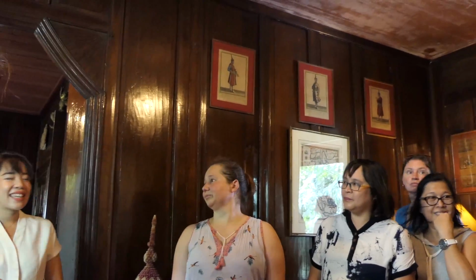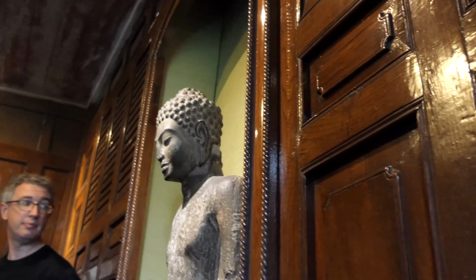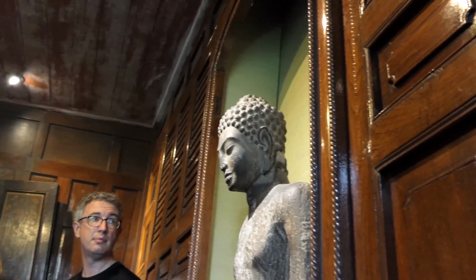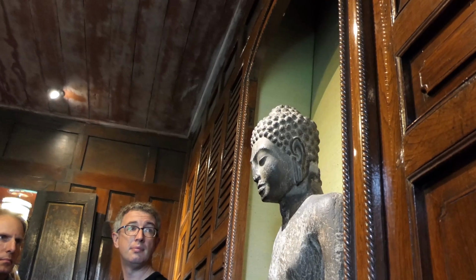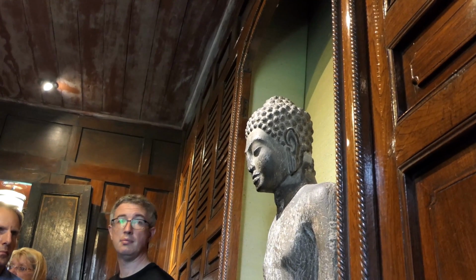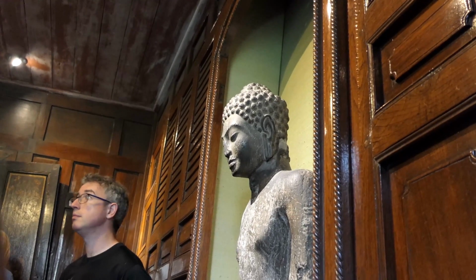Okay, this is Jim Thompson's study, his office. Look at that Buddha image there, please. This is one of his favorite pieces, and he liked this one because of the feeling of the face. You see, it looks peaceful. And this one is from the 8th century. It is about 1,300 years old.